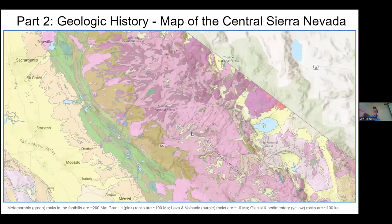So I made a geologic map. And that's what this is. I don't have a key in here, but on the bottom, I do have a sort of a little legend. Metamorphic is green rocks that are about 200 million years old. So that's these belts of similar rocks. They're not exactly the same, but this is the metamorphic zone in here.